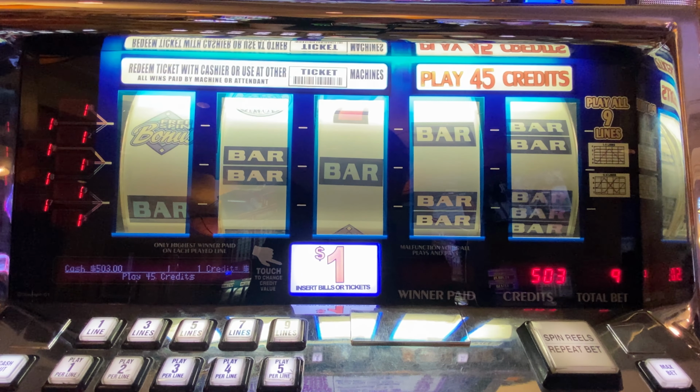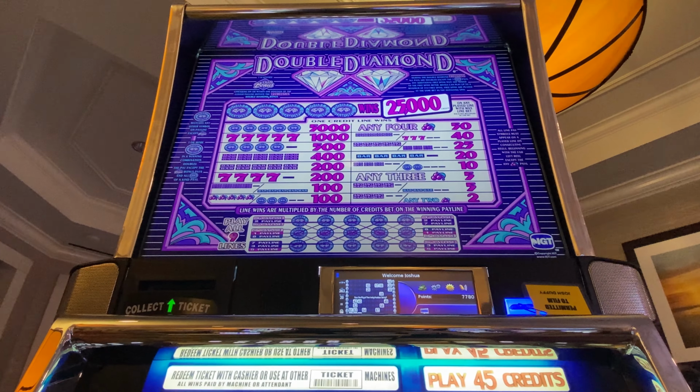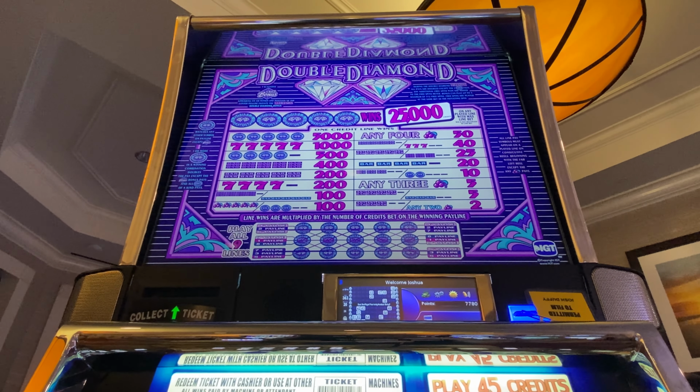All right, well, I want to be a smart gambler and cash out $300 profit on this old school double diamond free spin bonus machine here in the High Limits room. Good luck to you guys when you play it here at Silver Slipper.